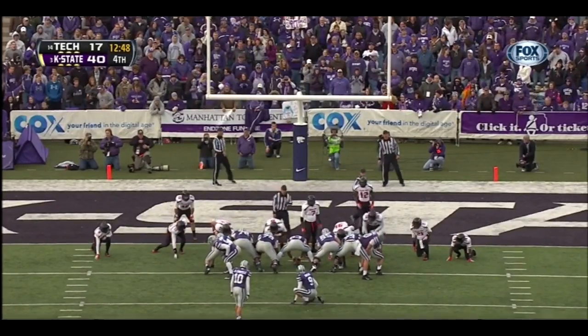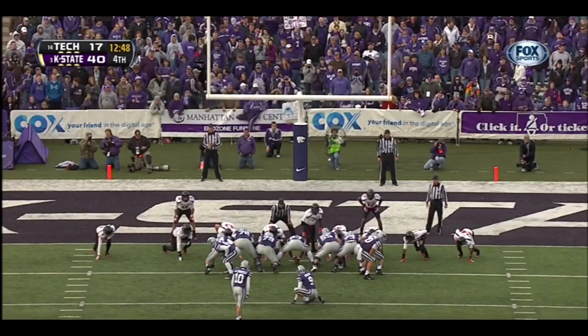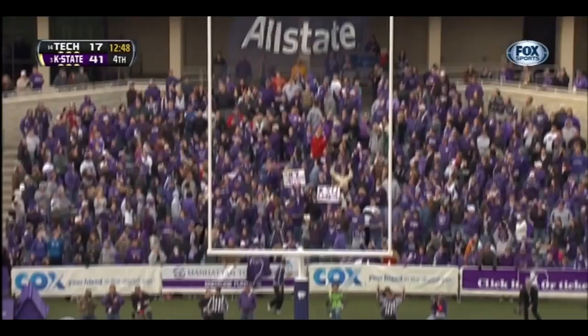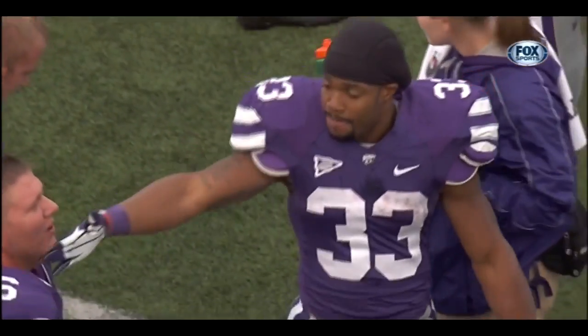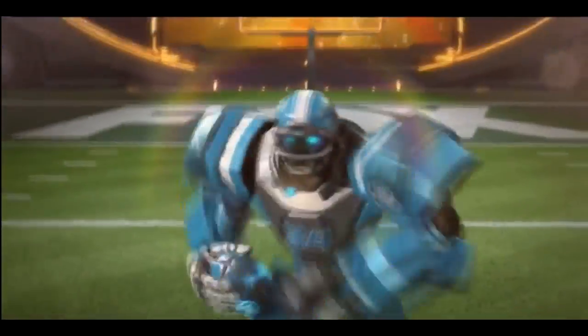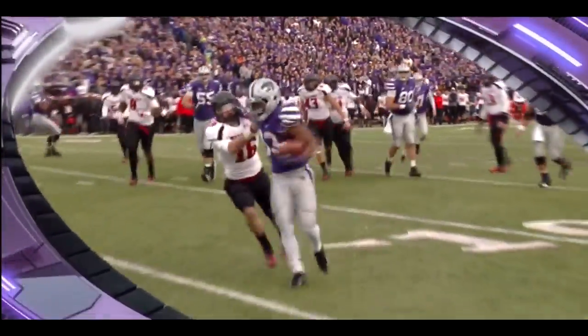So Cantelli comes in to attempt the extra point. And it's good. 12:48 to go in the fourth quarter. K-State with a 41-17 lead. John Hubert, elusive, powerful, athletic. K-State up big.